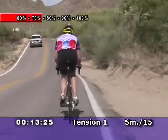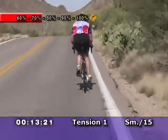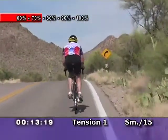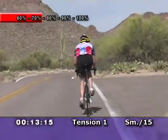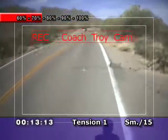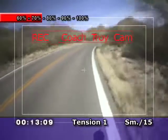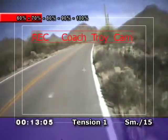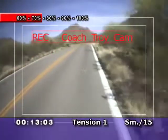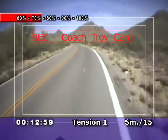You're going to work hard. High cadence. Get that cadence up. Small chain ring, 15. A few rollers here. Stay on my wheel. You can see the climb looming up ahead. Coach Troy Cam. We're still going pretty fast because we still have that nice tailwind. Man, I tell you, the headwind was nasty, but this tailwind is nice. Cruising along.